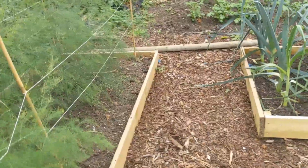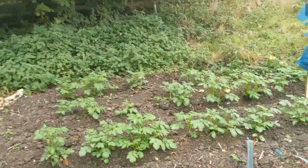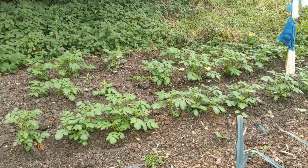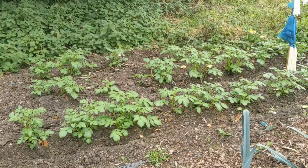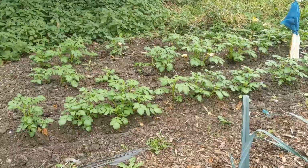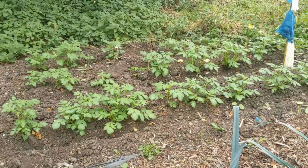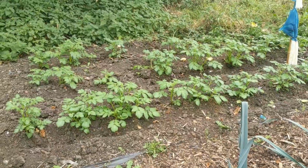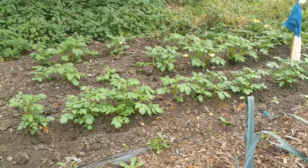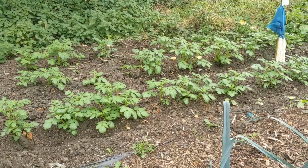And just to show you, that used to be a raspberry bed which never happened, but we're covering that at the moment with potatoes, our Christmas potatoes. So they are out, and hoping to have nice roasting fresh potatoes for Christmas, and these are called Nicola. So we will see what's going to happen.